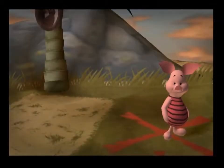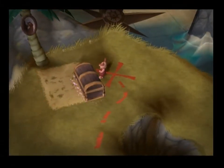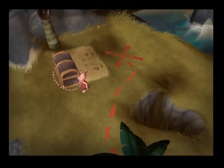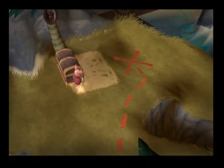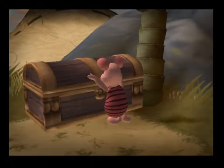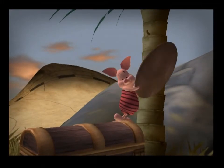Oh, my flip, yes. What? You stand on the X and the chest appears. How does that work? There we go. Now Piglet goes up there and gets the other portraits.